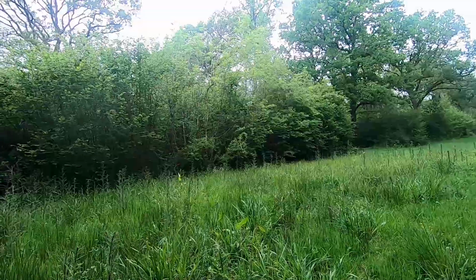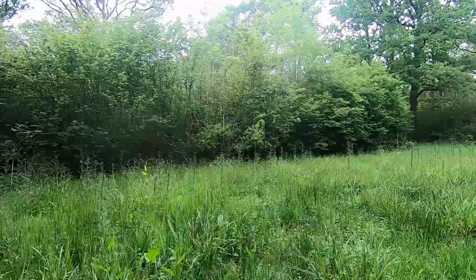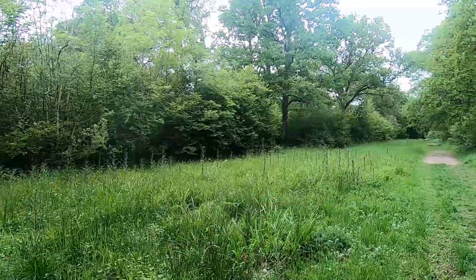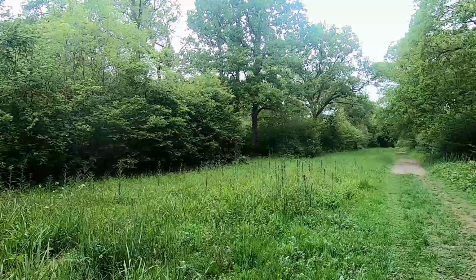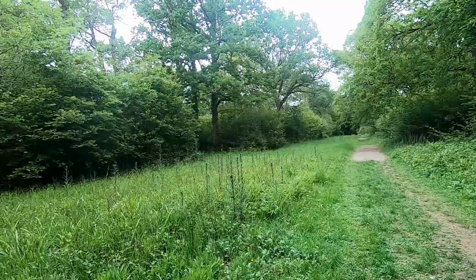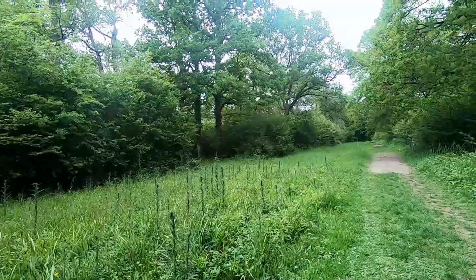Rides are pathways that are cut through the woodlands and that are maintained usually by mowing each year. What that does is it restarts the process of succession, and it increases the number of habitats that are present, and therefore the biodiversity of the system. So lots of edges increases biodiversity.